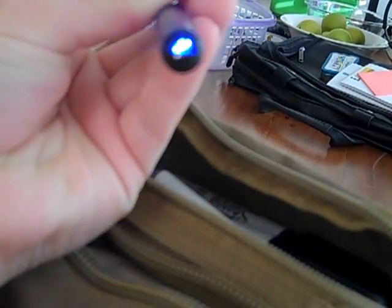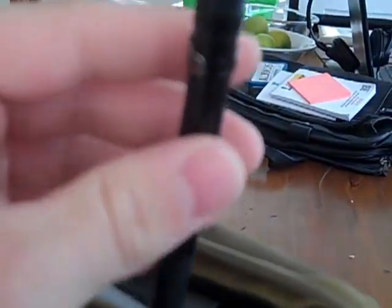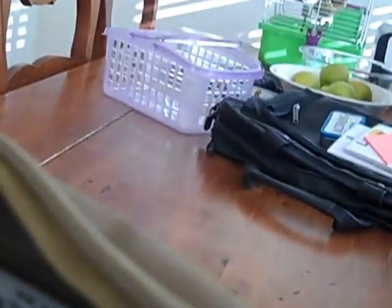I have a stylus streamlight. This is the blue LED one. Almost zero light. Well, not zero, but very little light. It's really just to find other stuff in the pack. And I do want to get the white LED one. It's a lot brighter. A little highlighter in there or whatever. So that's what's in that pocket.